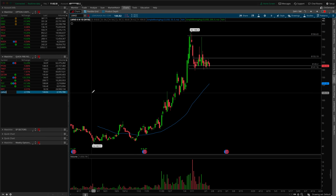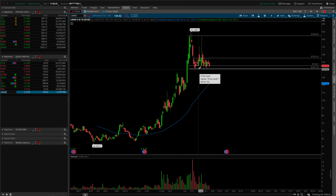Lastly, we have Lemonade, cool chart, because, I mean, look at all these touches, right? Very, very compressed range, continually testing the same area at 141.16. I would say, again, starting to feel a little bit more like a flush point, but one thing I can't ignore here is the impressive move to the upside. So again, is this just consolidation?